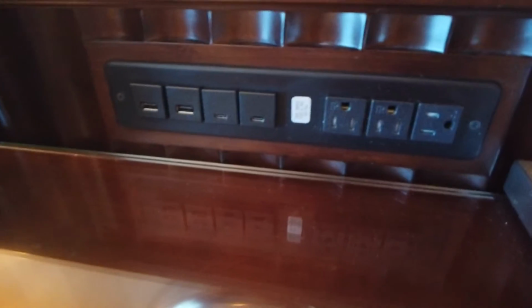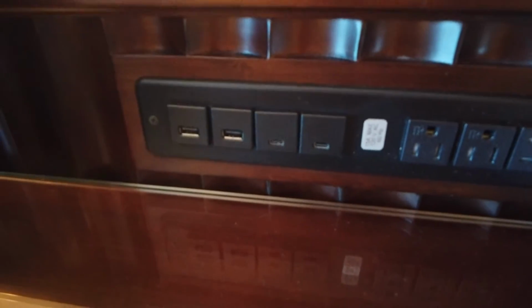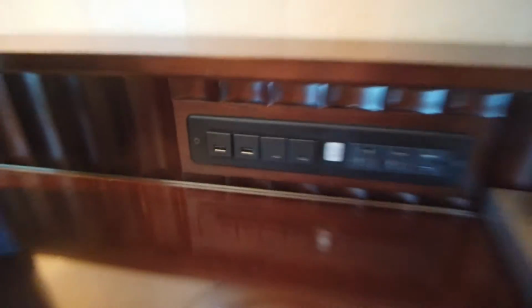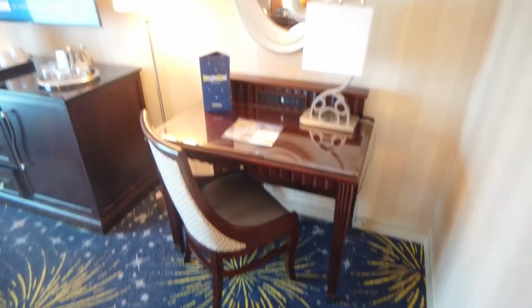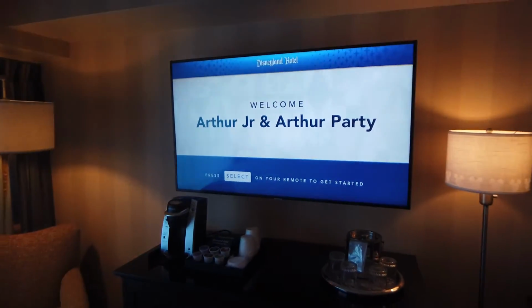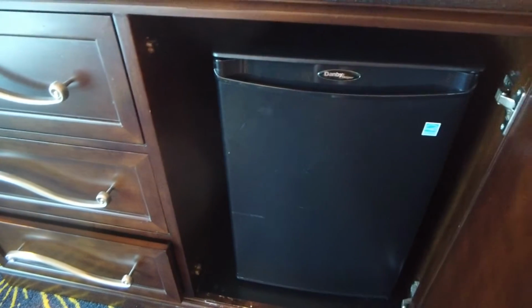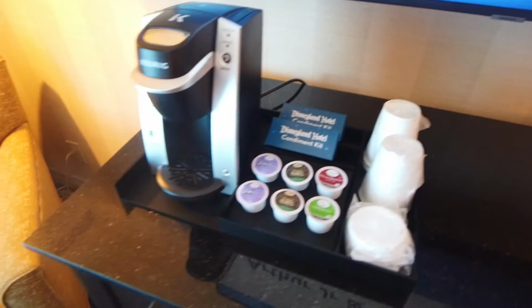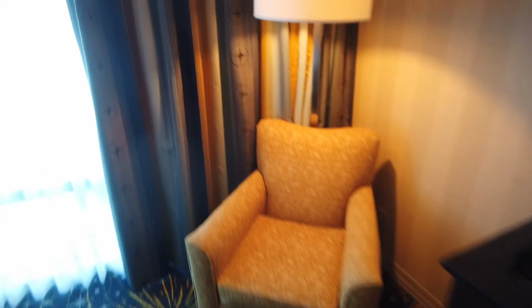A bunch of charging options here now. You've got several outlets. You've got two USB-Cs and two regular USBs, so plenty of things here on the desk, places to charge. And then the television and the dresser area. And then here on my right is the mini fridge and the coffee area with a Keurig and then a chair to sit on.